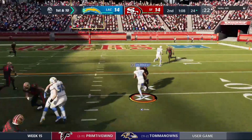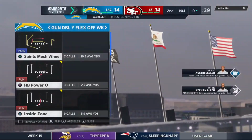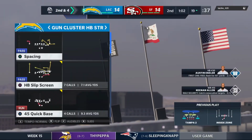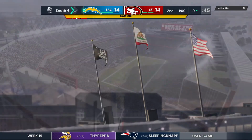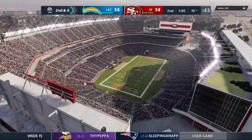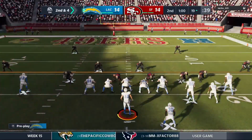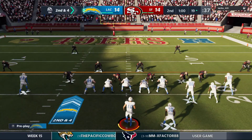Now Eckler. It's a 6-yard pickup, and it gets him to 2nd and 4. And there's a run to be happy with. Good, solid yardage. He'll take that anytime you hand the ball to a back. The 49ers now going to use the first of their timeouts as they'll stop it with exactly a minute to go before halftime.